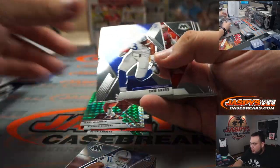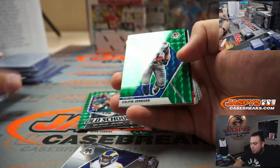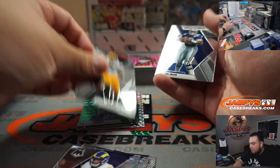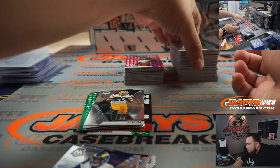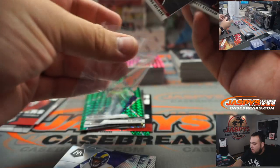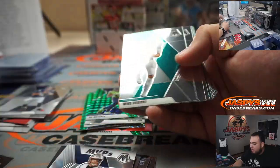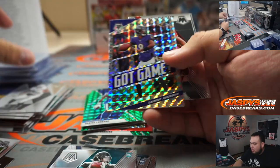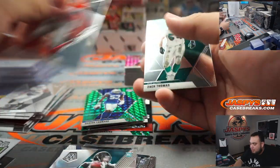Terry McLaurin, Cam Akers, Dan Marino, Calvin Johnson, A.J. Dillon, Michael Irving. DK Metcalf, Clyde Edwards-Helaire. Christian McCaffrey, Tom Brady MVPs. Darius Leonard, LaVista. Lamar Jackson, got game. Clyde Edwards-Helaire.